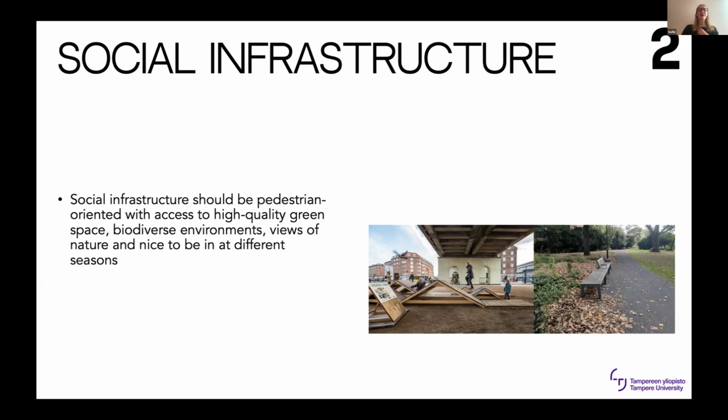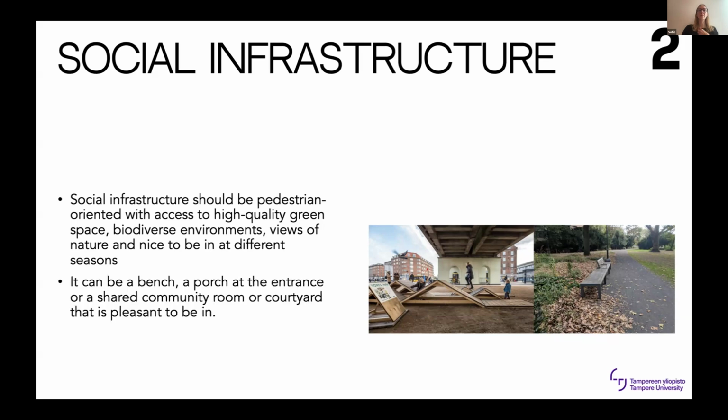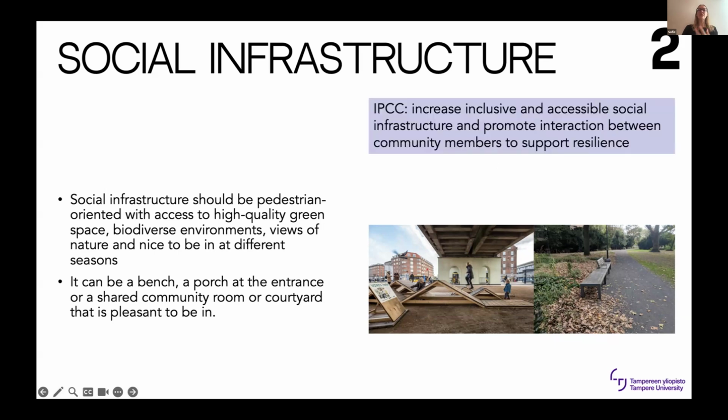And it's about access to high quality green space, biodiverse environments, views of nature, and being nice to be in at different seasons as well. And it can be a bench or a porch at the entrance of a building or a shared community room that's pleasant to be in. And it's designing spaces that allow people to sit and sleep on, using the undercroft of other spaces, leftover spaces we can use, instead of this more aggressive, hostile kind of architecture where we design benches so no homeless people can sleep in them and so on.